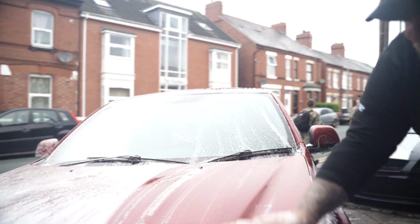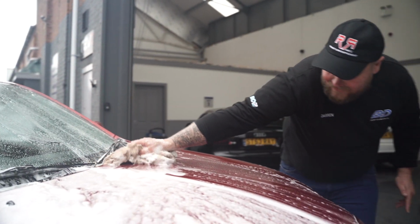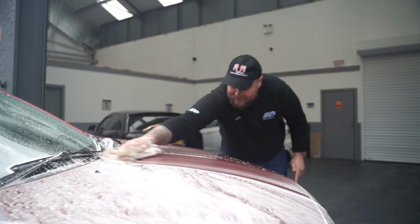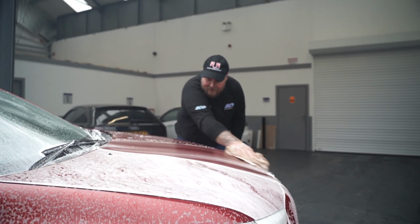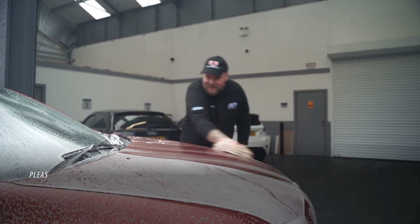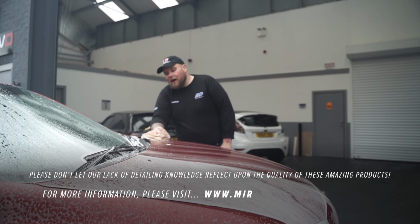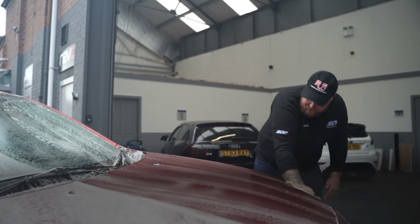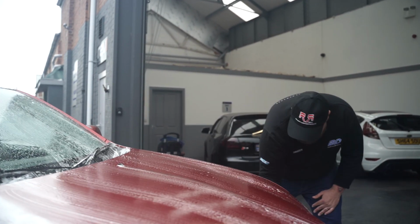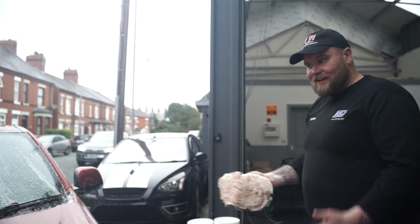Lee, do I have to go one way everywhere? No, just do it in straight lines. Do it in straight lines? You don't get swirls then. So I can go backwards and forwards? Do I have to, can I do the rest of it with this same one? I'll just flip.